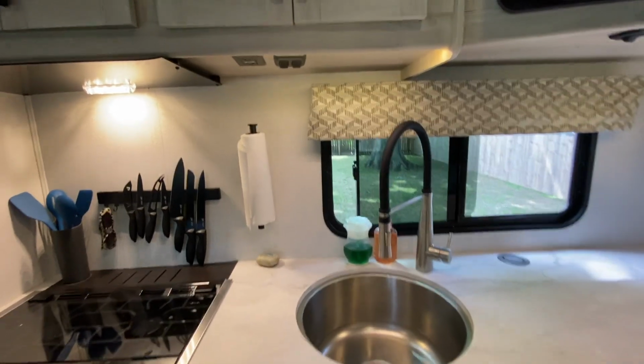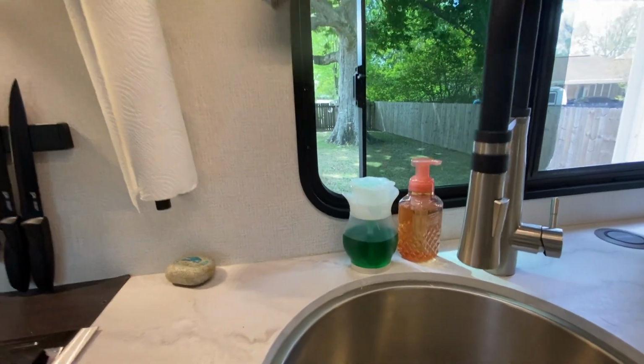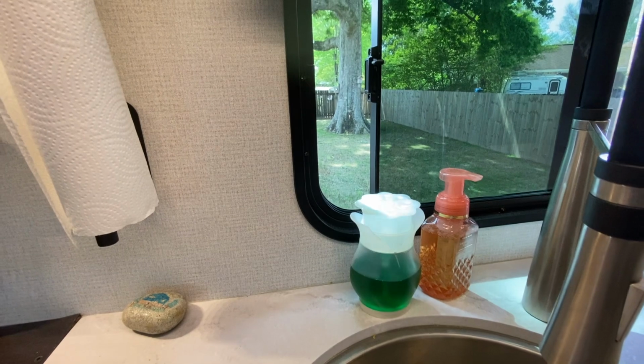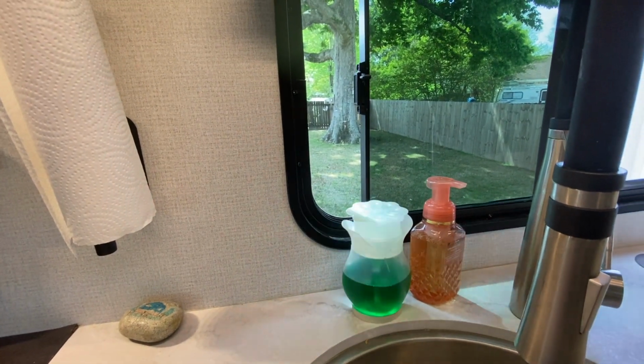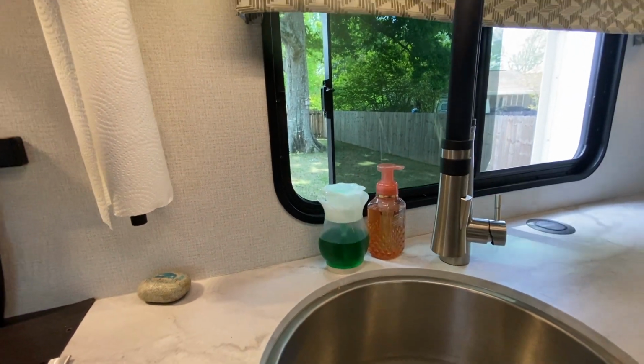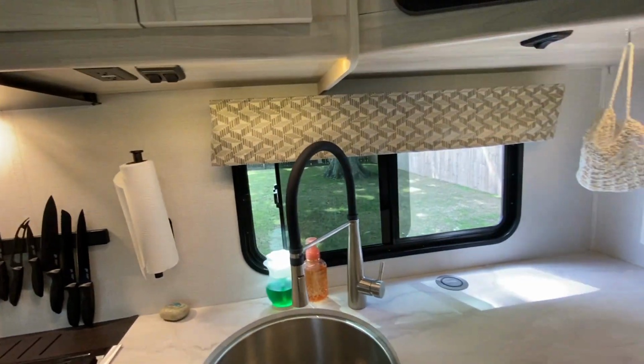The soap dispenser is Scrub Daddy, and it is used 2 ways. The top, you can press down and get soap onto your sponge, or you can squeeze from the bottom and it shoots soap out the bottom. It's really cool, actually. It's one of my favorite gadgets.